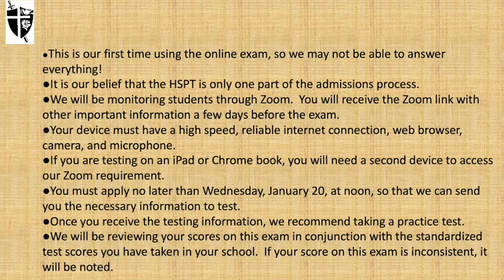Once you receive the testing information, we recommend taking a practice test, and you will see there is another step that has to be done before the exam. Now, we will be reviewing your scores on this exam in conjunction with other standardized tests you have taken in your school. If your score on this exam is inconsistent, our admissions committee will note it.